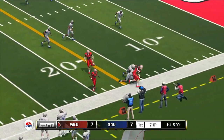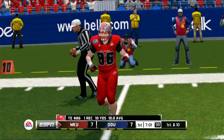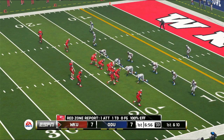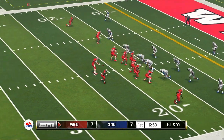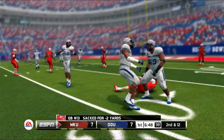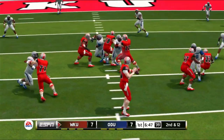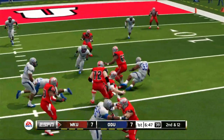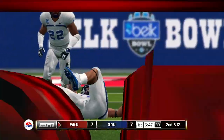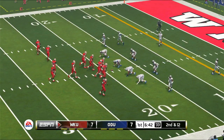Gets it. He's in space. He's pushed out of bounds around the 17-yard line. This is the eighth play of this drive. He's going to try and scramble. And they get the sack. Sometimes it's just a relentless pass rush that results in a sack. That's what happened there. So it's second and 12. Ball on the 19-yard line.